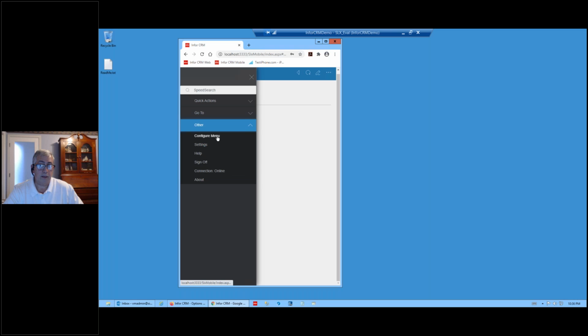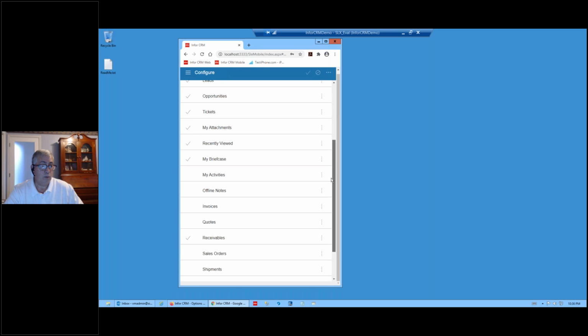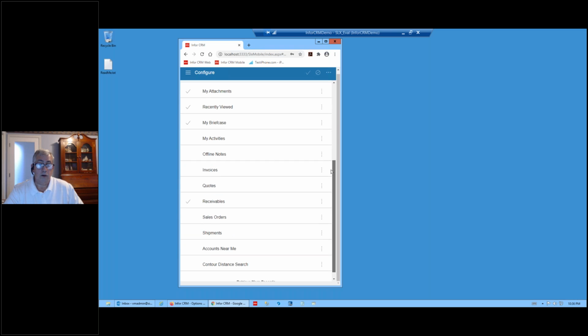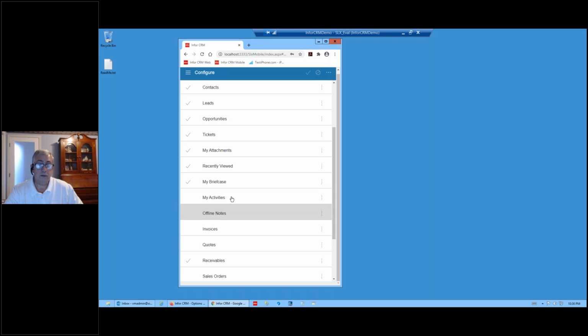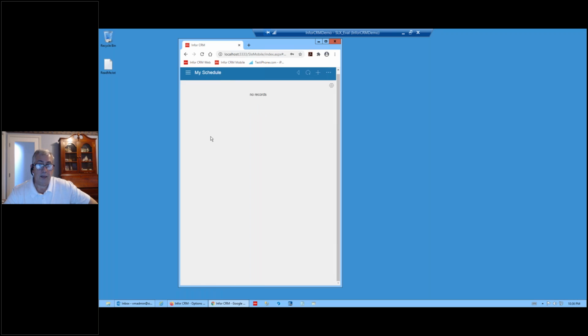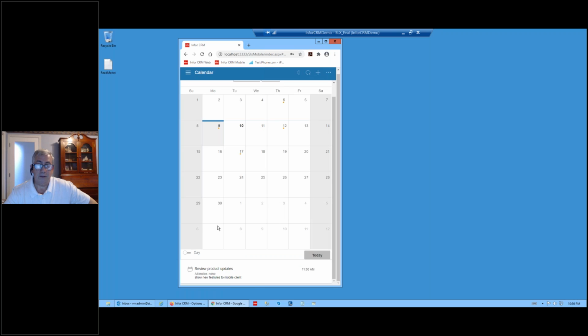In the other category, that's where you have a configure menu that identifies what items you're displaying within the mobile client. So for example, if you're not involved in quotes, you may have that turned off. And same thing with tickets, for example. Up in the quick action section, there's an add contact and account, or add account contact. So let's go to my schedule, and I didn't have anything on today, so we'll go back to the calendar.